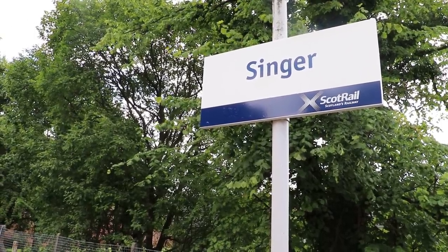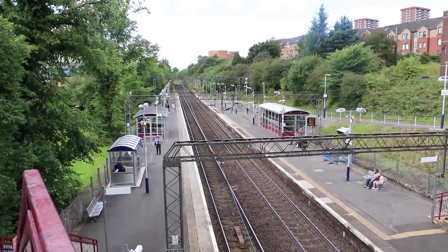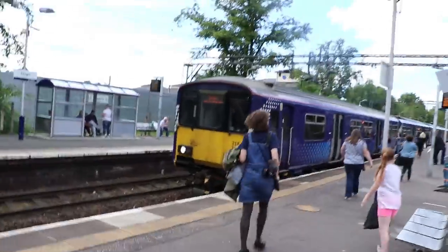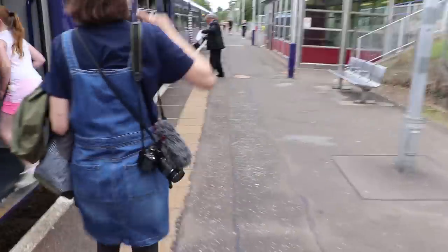Singer Station, named after the factory which made Singer sewing machines, which was nearby. So another example of where a station has been named after a local business. We went through IBM just yesterday. The factory is no longer there, the Singer sewing machine factory, but there is a business park, the Clydebank Business Park. Hang on, is that our train? Maybe. Should we go and get it? Yeah, that's going to Anniesland. Hey, it's a 318. He's going to Anniesland. Yes, he is.